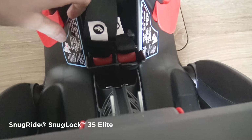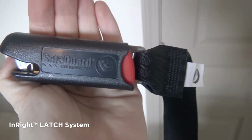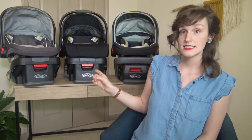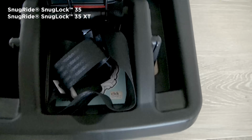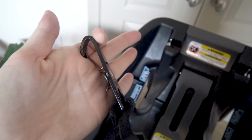The 35 Elite features an upgrade here with the DLX SnugLock base because it has Graco's in-right latch system, which allows for a 1-second latch attachment. The latch connectors on the 35 and 35 XT with the standard SnugLock base are just hooks, which are not as easy to work with, but they still provide a secure install.